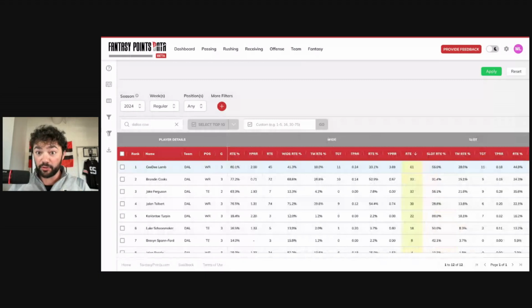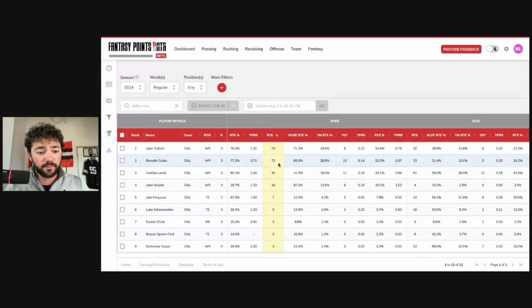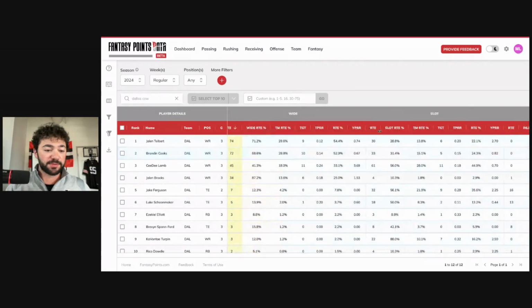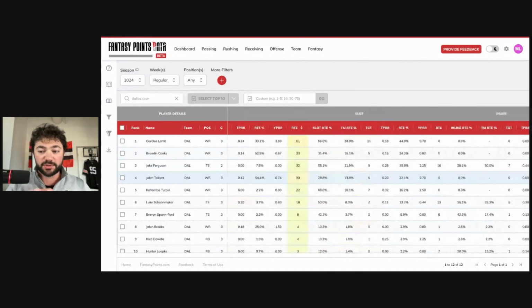It's really interesting to note that, because the guys who run the routes out wide, and it makes sense when you think about it, it's Jalen Tolbert and Brandin Cooks more than CeeDee Lamb. Actually, like 27 more routes from Cooks compared to CeeDee Lamb out wide. So CeeDee Lamb is very clearly the slot guy and not the wide guy. You look at the slot route distribution, CeeDee Lamb is almost double both Cooks, Ferguson, and Tolbert. But again, like we just talked about, 2/3 of Ferguson's routes come from slot rather than inline.